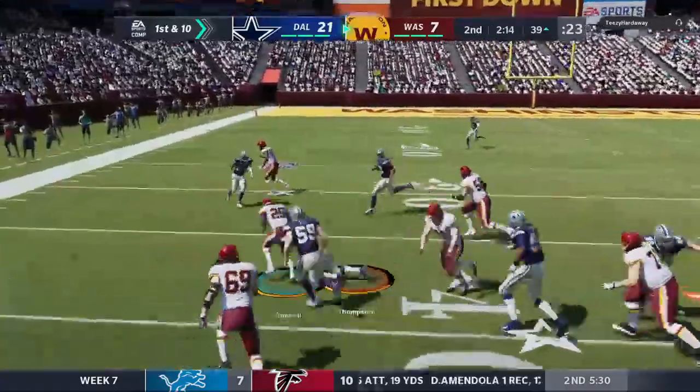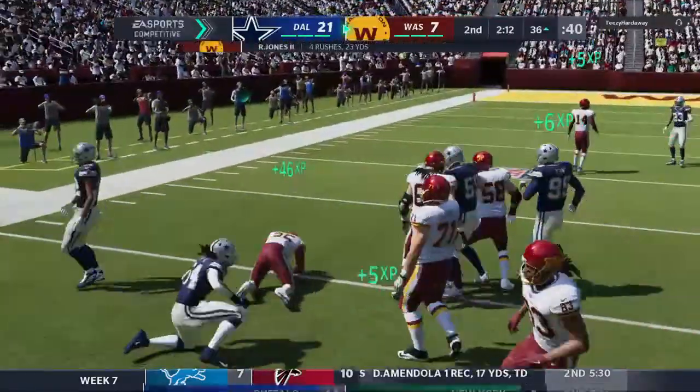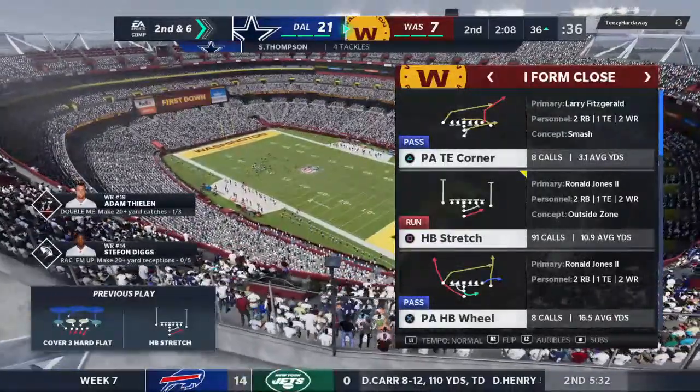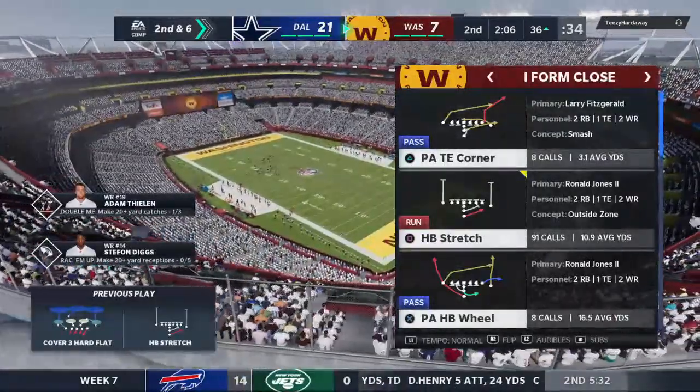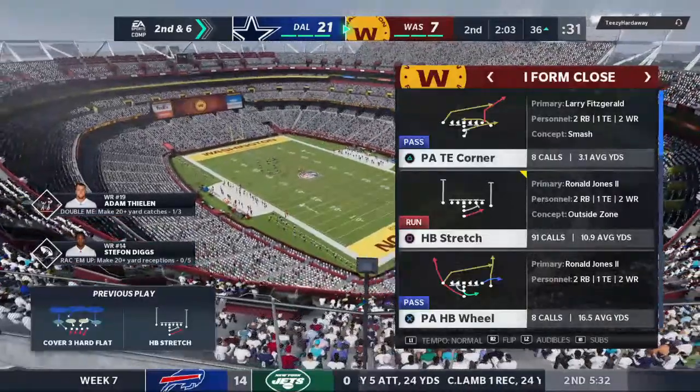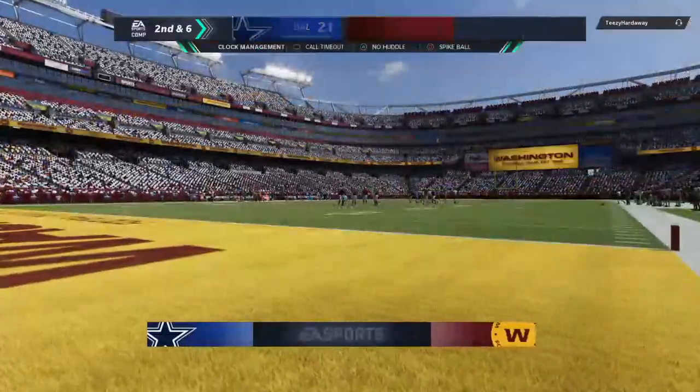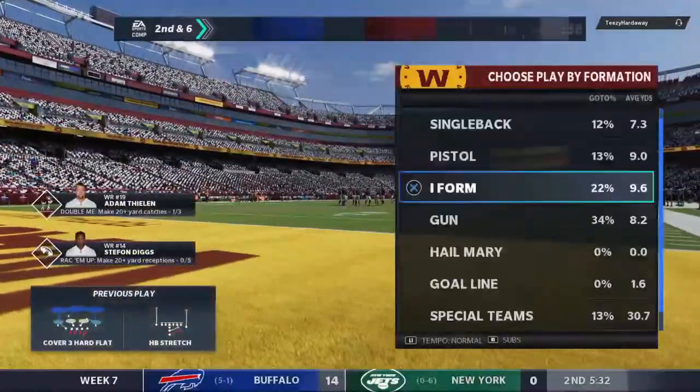The give is to Jones. They'll wind up getting 4 down to the 36. Ronald Jones, the ball carrier. He's brought down by Shaq Thompson. 4 yards on the pickup. 2nd and 6. And we've hit the 2-minute mark in this first half of action.